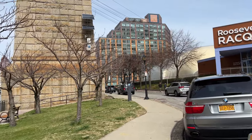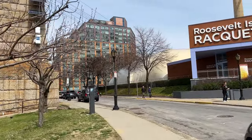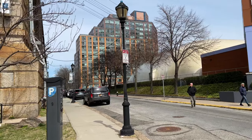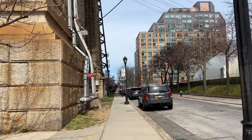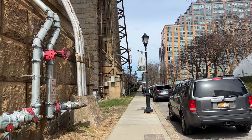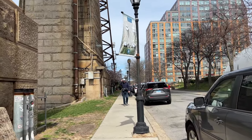If you are planning to come to Roosevelt Island on weekends, then take your time because it might be too crowded. But that's the fun part, to enjoy this beautiful cherry blossom with people. I'll definitely come back and give you guys another update.